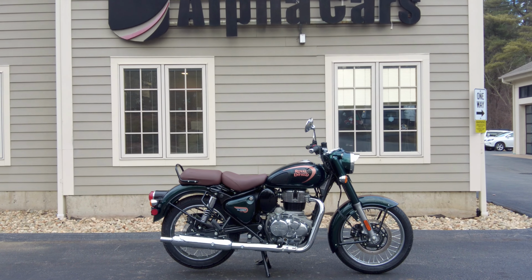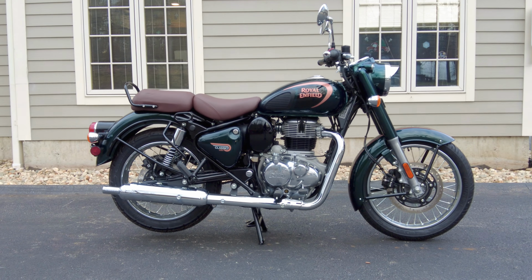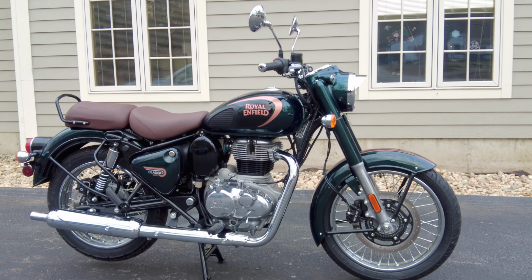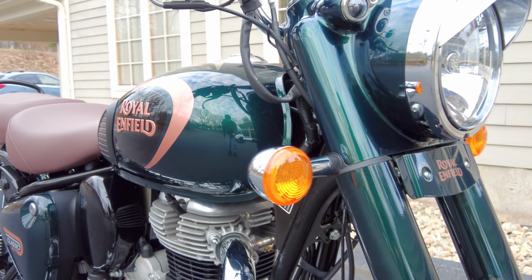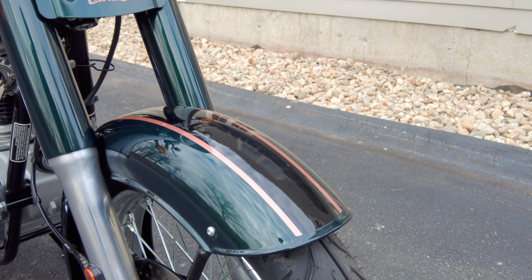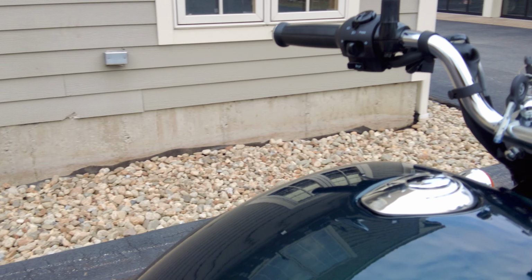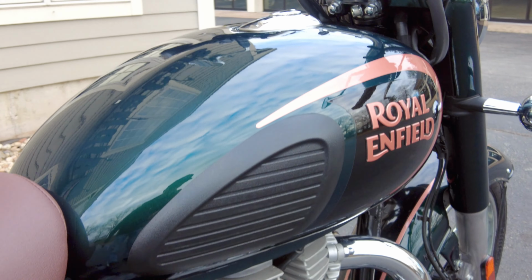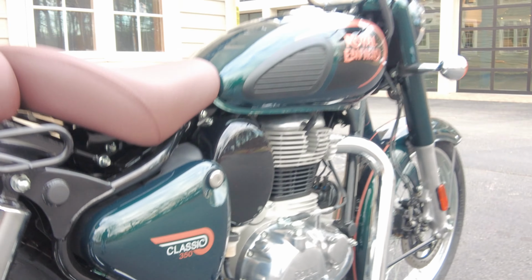My name is Ian, and today I've got an exciting Royal Enfield to show you. This is a brand new 2023 Classic 350. It is in the Halcyon Green colorway. So just look at that shade of green, look at the details with the pinstriping and graphics. It's really a stunning machine to look at, especially with that classic styling.